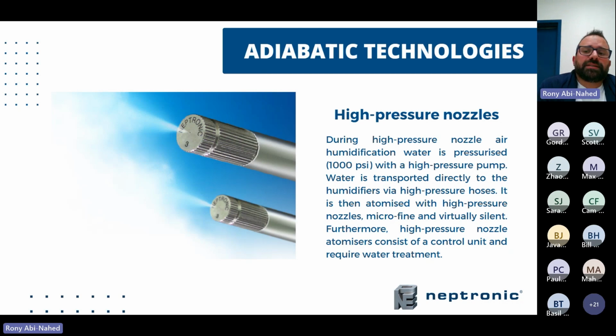You have 1,000 psi pump, pumping water all the time through high pressure hoses, and it goes through these nozzles here. And at the end of the nozzle, as you can see, there's small holes. So when the pressure water goes through these holes, it will break into droplets, get absorbed by the air, so it's humidified and cooled. Now, to be able to use this technology, you always need to have an RO or DI water before the unit for mainly 2 reasons.